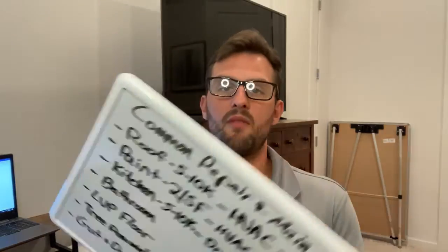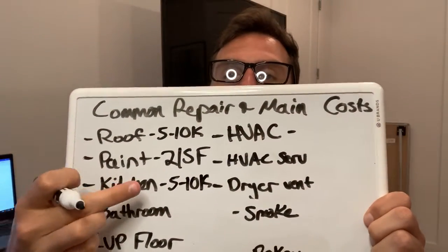This is another one with a lot of variability. So kitchen, I wrote $5,000 to $10,000. So man, Cameron, that sounds like a lot. Yes. If you're blowing out cabinets, you're going to do a granite countertop or a quartz countertop. You're going to do stainless steel appliances. I mean, you could be looking at $1,500 to $2,500 in appliances depending upon what all you put in there.